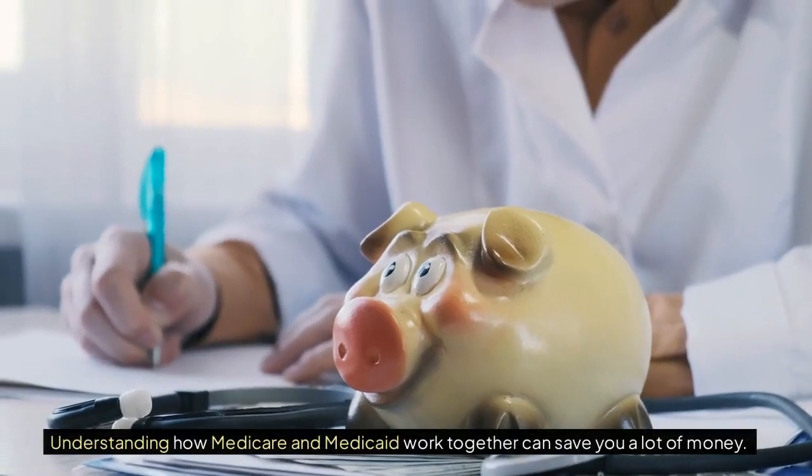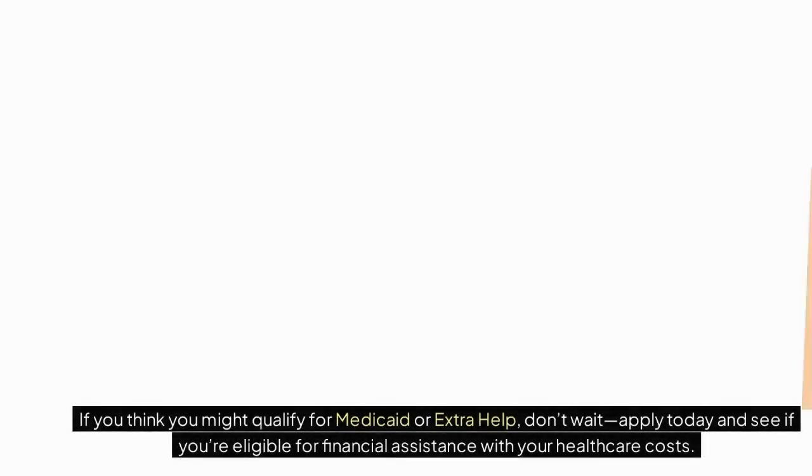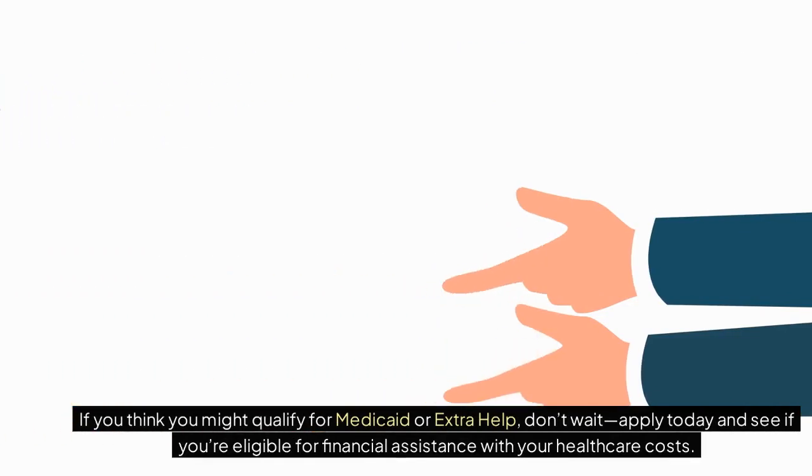Understanding how Medicare and Medicaid work together can save you a lot of money. If you think you might qualify for Medicaid or Extra Help, don't wait. Apply today and see if you're eligible for financial assistance with your healthcare costs.